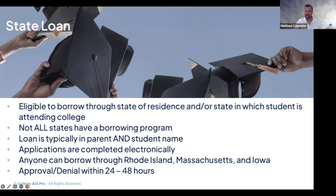Okay, now state loan programs are almost like a hybrid of, in some ways, the Federal PLUS loan and your traditional private student loans, in that both the student and the parent or parents are equally responsible for this loan. The language they use oftentimes is co-borrowers. Generally speaking, you're going to have the ability to get a lower rate than you are through a PLUS loan. You're not going to have the same flexibility. You're not going to have any forgiveness programs. That's not on the table.